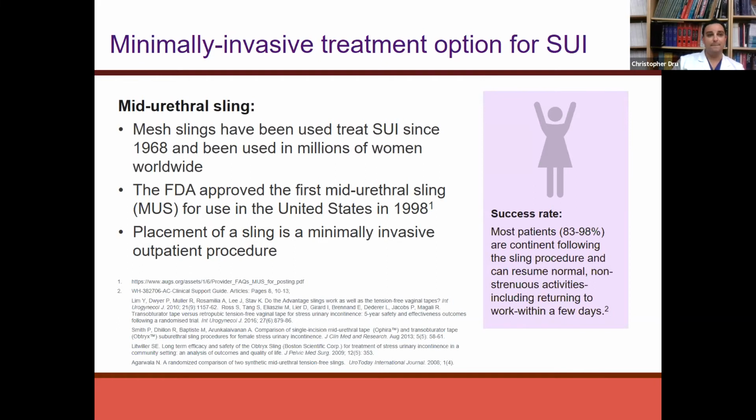slings. And I always tell my patients that the two happiest patient populations that I work with are women with stress incontinence that get mesh slings, and men that have their prostate removed for enlarged prostate. And I do both of those procedures, and those are always the happiest patients. So whenever anybody comes into the office complaining of stress incontinence and they're interested in a sling, it's one of the best feelings because I know that we're going to have a good outcome.